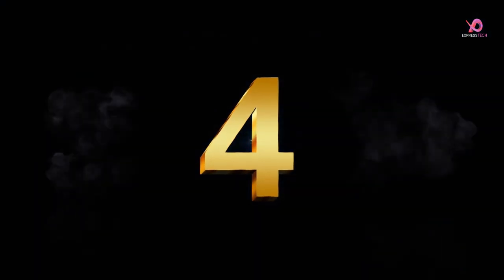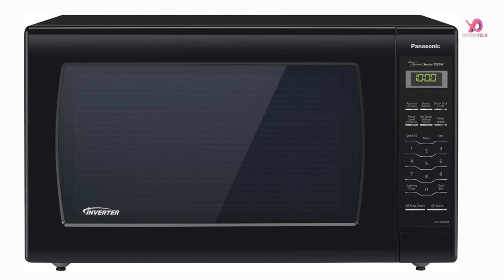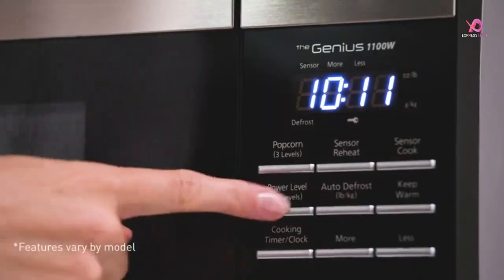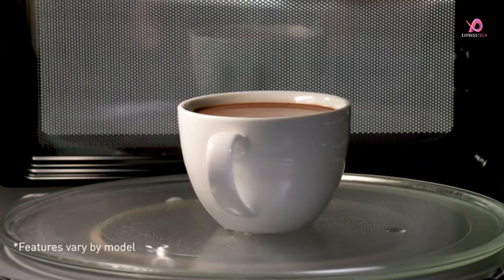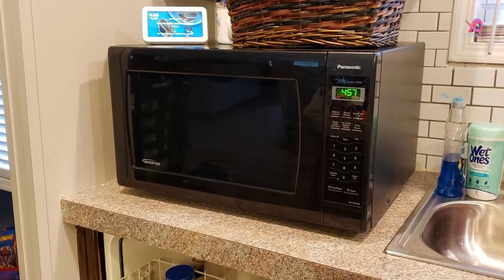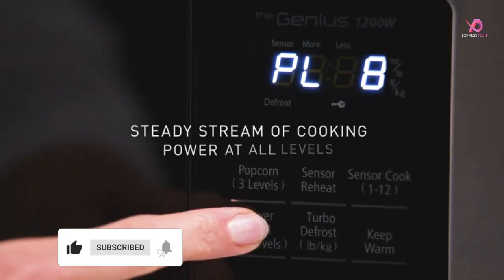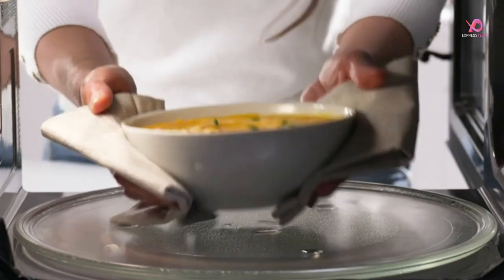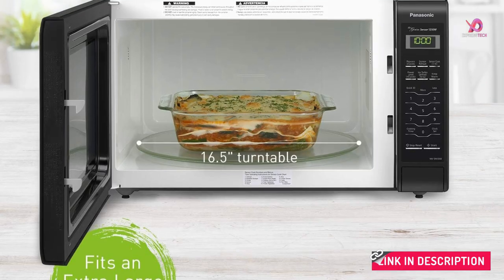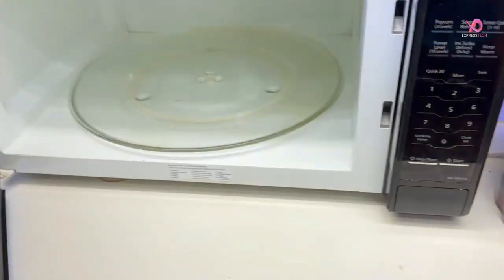Number 4. The Panasonic Microwave Oven, a powerful and efficient countertop/built-in microwave that will revolutionize your cooking experience. With its 1,250-watt high power and 2 cubic foot capacity, this stainless steel beauty delivers even cooking and delicious flavor every time. Equipped with inverter technology and genius sensor, this microwave ensures consistent and perfectly prepared food without any risk of overcooking. The advanced inverter turbo defrost feature also speeds up defrosting time, making it incredibly convenient for busy households.